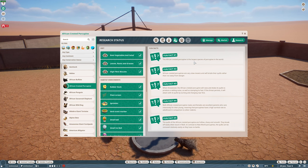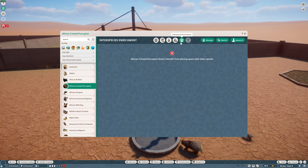And the quills of African crested porcupines are hollow, sharp, and smooth. They break off easily when stuck into flesh. In comparison to the New World porcupines, which evolved their quills independently, these quills can be removed rather easily because they have no barbs. So yeah, really cool facts about these guys.